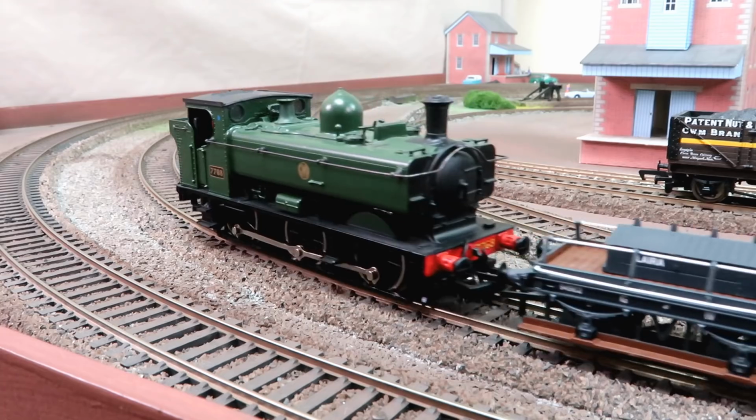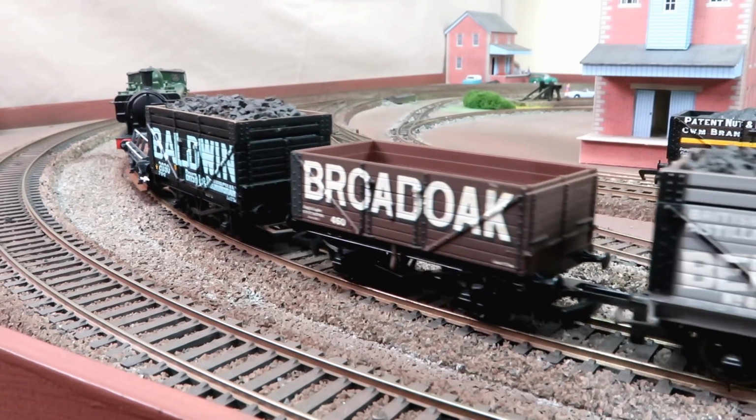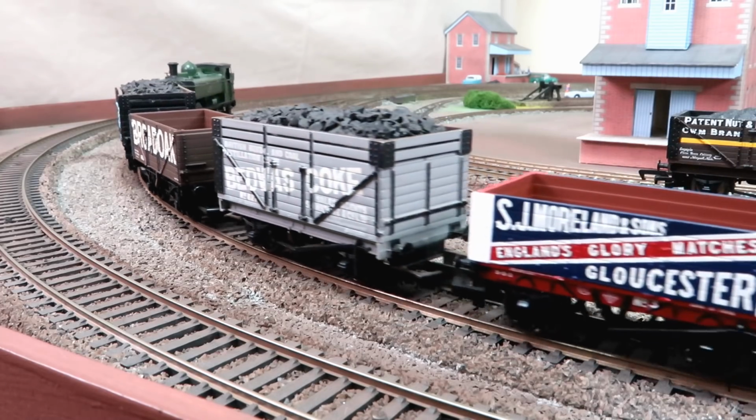A coal merchant's wagon was mainly confined to the circuit working between the colliery supplying the coal and the station at which the load was received.